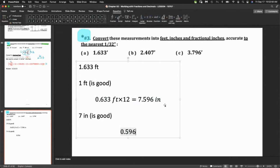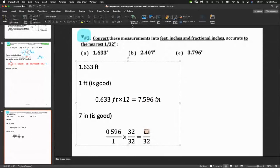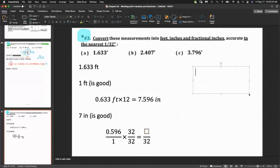So take 0.596 and multiply it by 32 over 32. This is the part that we did last time in the middle part of today's lesson. So can someone multiply the 0.596 by 32? What do you get? Anybody? Oh, thank you.